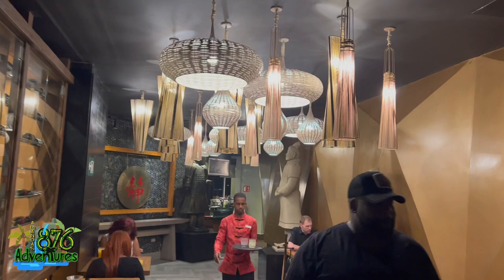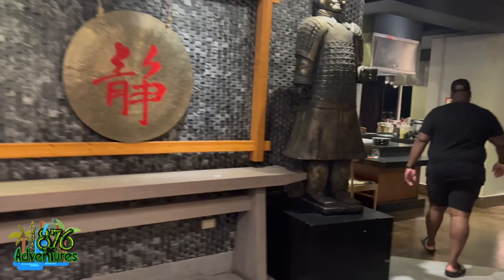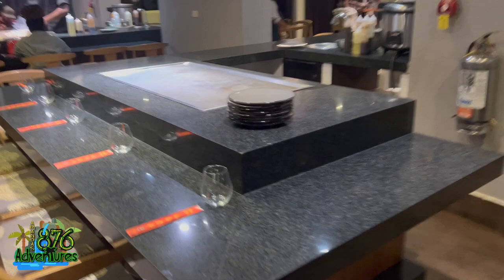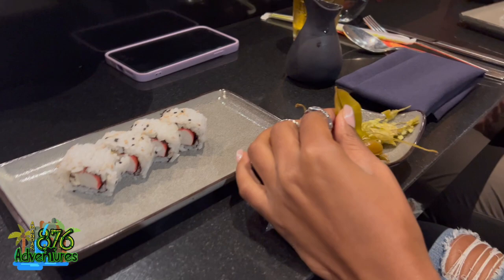So the decor for the restaurant was very nice. It was in keeping with the name of the restaurant and so forth. And afterwards, we got seated. And immediately after, the waitress came out and told us what was going to be on the menu. And we started out with some sushi. And then we had the edamame, which for me was actually so good. It was really, really good.